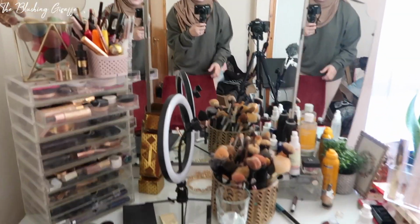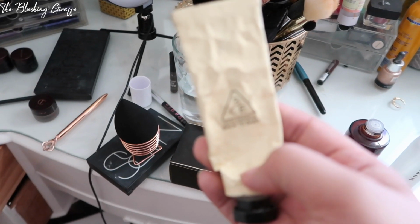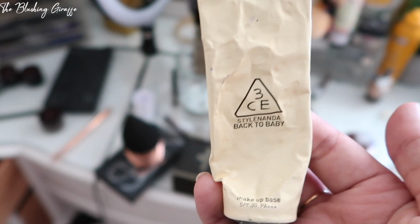Some much needed love. Now my face looks like a ghost because I just put loads of SPF on. This is actually supposed to be a brightening SPF, which is why it's got the yellow tone. But when you wear it by itself it looks ridiculous. So I'm going to put a base on anyway, I'm going to put some makeup on.